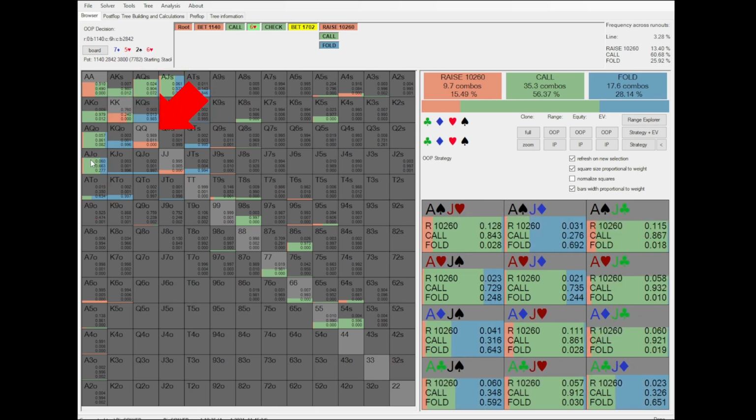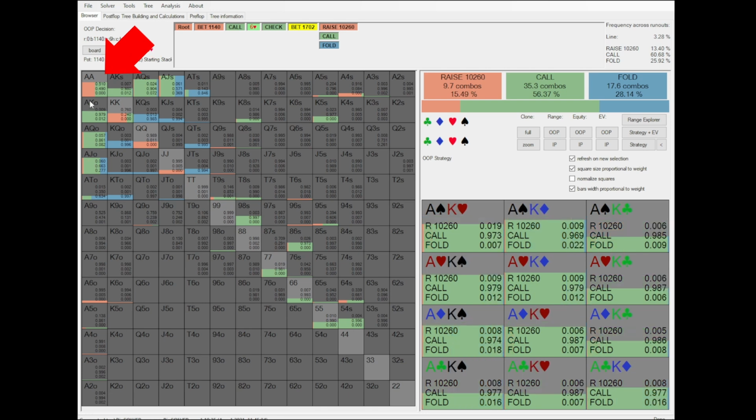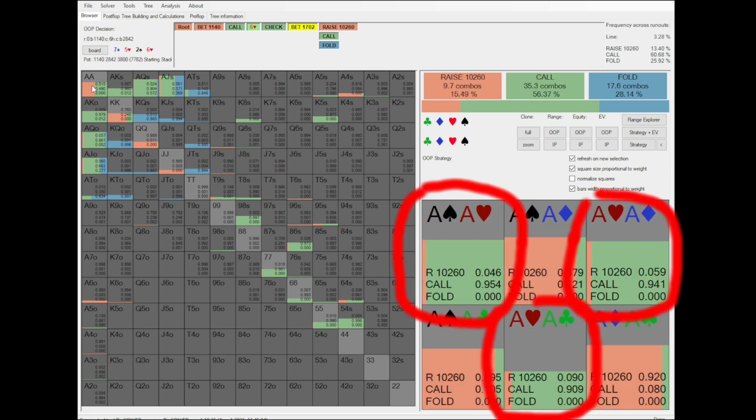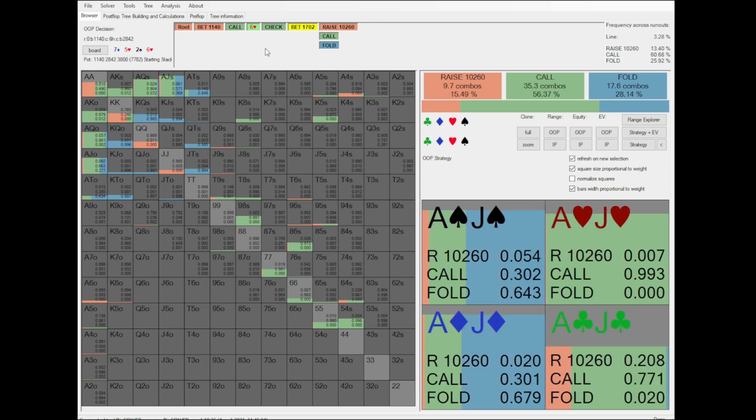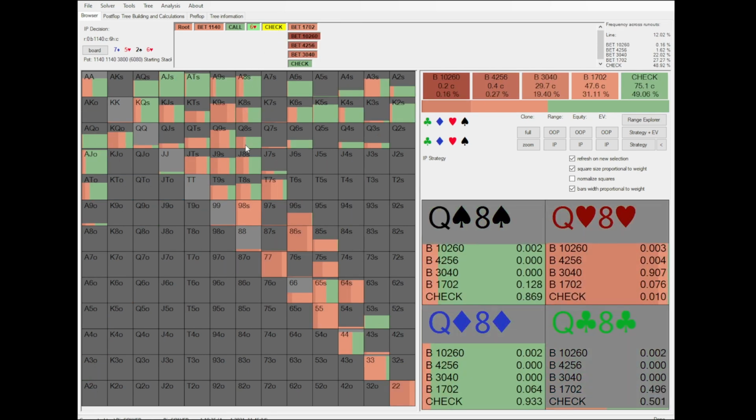Contrary to jacks through kings, aces, and especially the ace of hearts, are again not too concerned with protection and can simply check call the turn. This keeps the button's bluffs in and can potentially bring a profit by them bluffing the river.